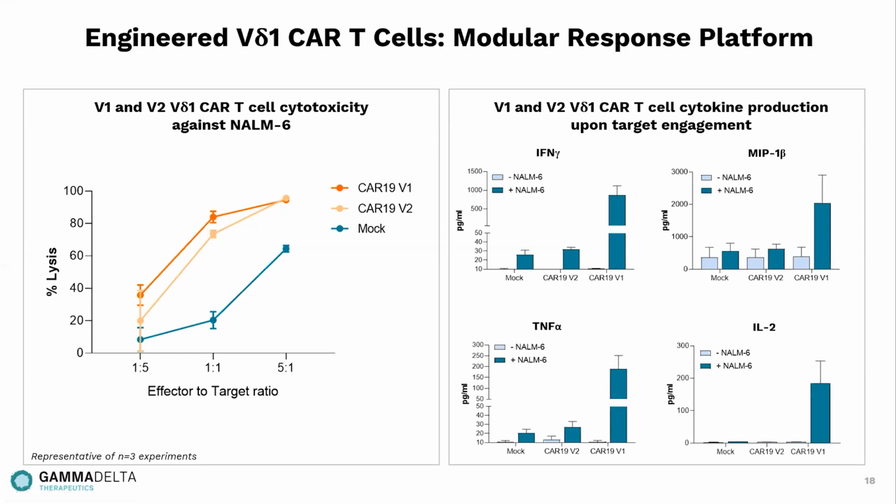Then we have a second CAR where we have optimized the signaling for Vδ1 T cells. You see in vitro that both CAR constructs show the same increase in cytotoxicity compared to a mock transfected Vδ1 cell on NALM6 tumor cells. But when you look at the cytokine production, the interesting thing is that the second generation CAR construct shows high cytokine release: interferon gamma, TNF alpha, IL-2, MIP-1 beta. But when we modulate to Vδ1 biology, we can abrogate cytokine release from gamma delta T cells but maintain the same cytotoxicity. We think this opens up a lot of opportunities to develop CAR cells with better safety and that are more tailored to Vδ1 biology.